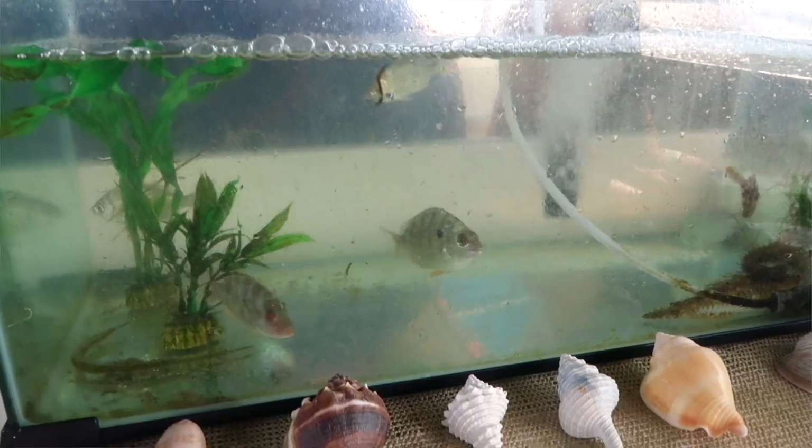Okay, and you've got some cool stuff on board too, right? We do. Right now we have a seahorse on board and a parrotfish, a couple crab species. We have all sorts of cool stuff on there.